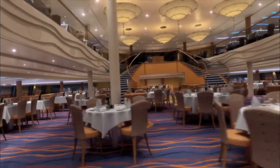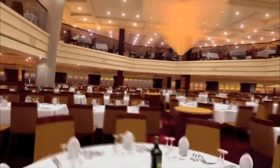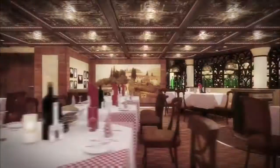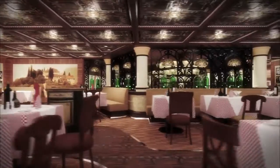That reminds me, on your favorite island, there'd be delicious food from all over, right? That's why there's so much to choose from when you're hungry. You can dine in the sophisticated steakhouse, savor the ambiance in the elegant main dining rooms, or grab a table at the family-style Cucina del Capitano. Okay, so we're all happy from that great meal.